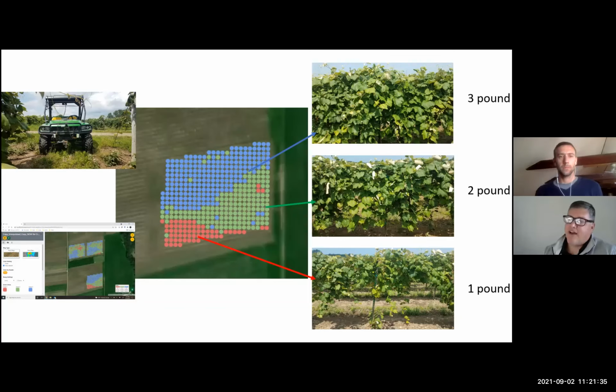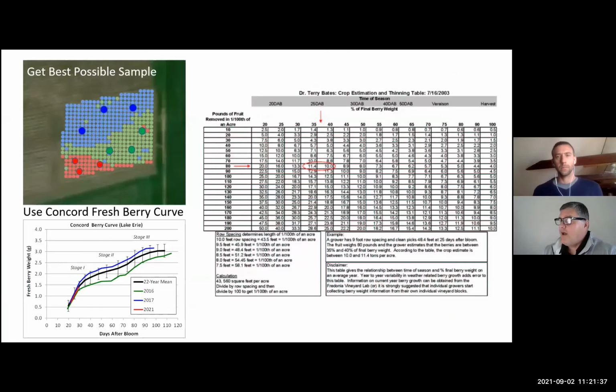And I have medium-sized vines, and I have big vines. And I know from my Concord crop load model that I'm going to want to hang different amounts of fruit on those vines. The small vines need to have less fruit on them if I want to maintain vine balance and the development of fruit maturity at harvest.